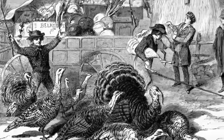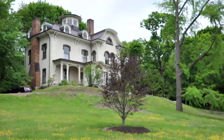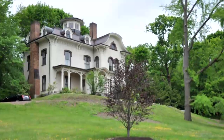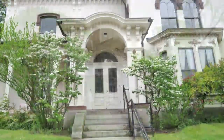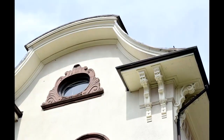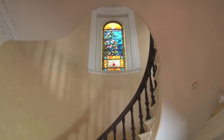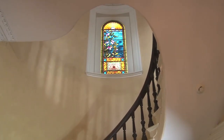Belmont was an idyllic farming community in the mid-19th century when William Flagg Homer built his 15-room country home, and he spared no expense. The house was an architectural showcase, a combination bracketed Italianate and French mansard design, and the inside was adorned with elaborate detail.